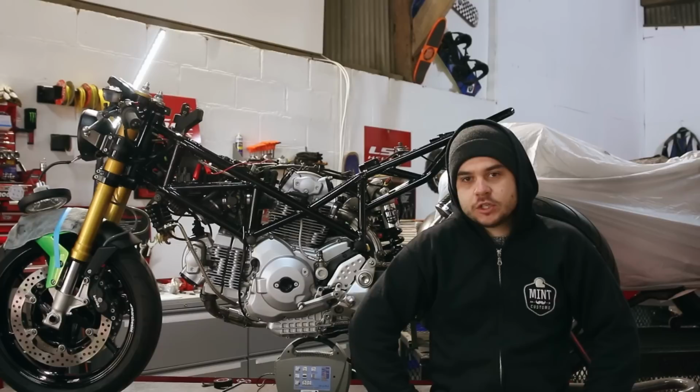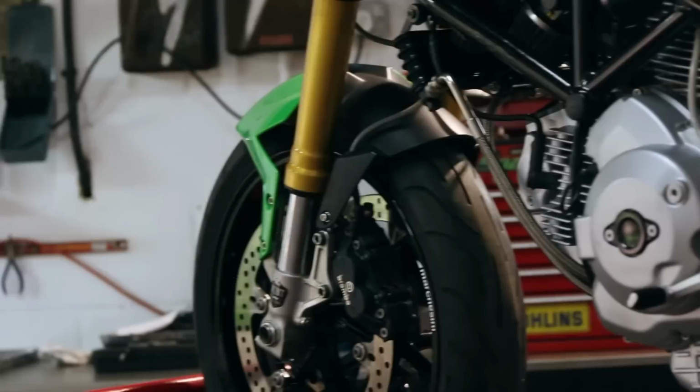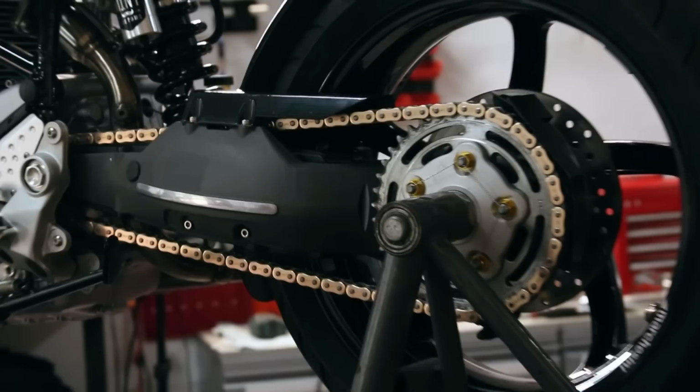Okay, so today's Tuesday and this Monday is the bike show. Yes, you heard me right. It's going to a bike show, and not only is it going to a bike show, it's going to be revealed for the very first time to its owner.